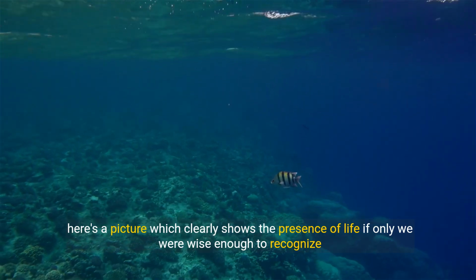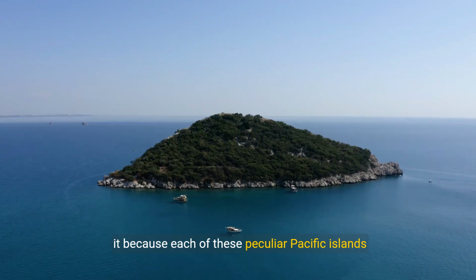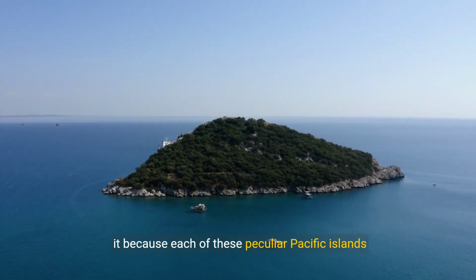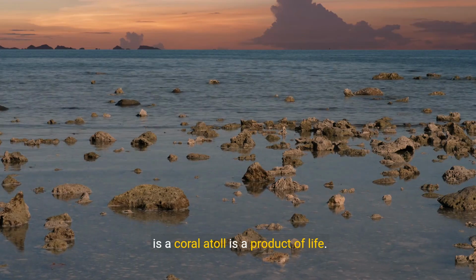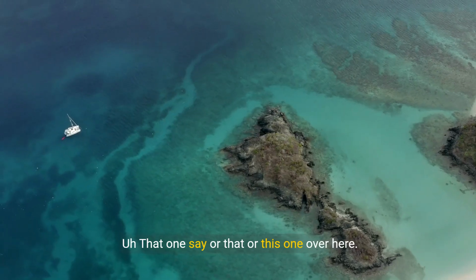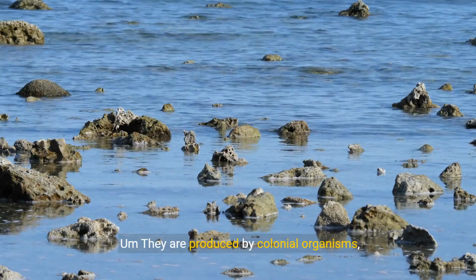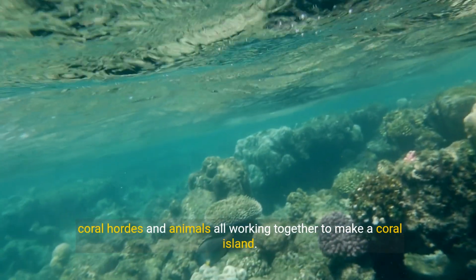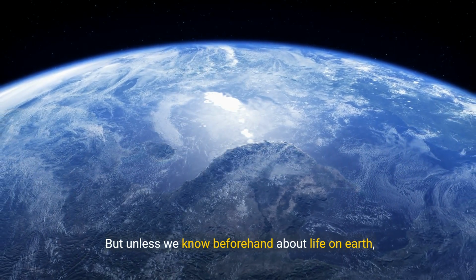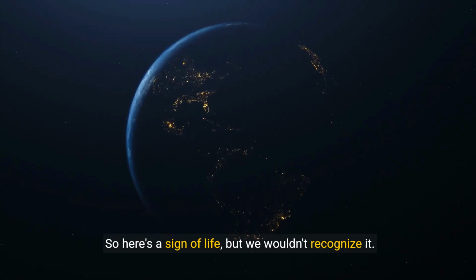Now, here's a picture which clearly shows the presence of life, if only we were wise enough to recognize it. Because each of these peculiar Pacific islands is a coral atoll, a product of life. That one, say, or that one, or this one over here. They are produced by colonial organisms, coral. Hordes of animals all working together to make a coral island. But unless we know beforehand about life on Earth, it would not be apparent that's the case. So here's a sign of life, but we wouldn't recognize it.